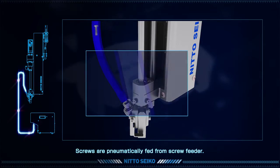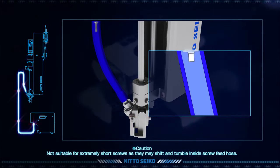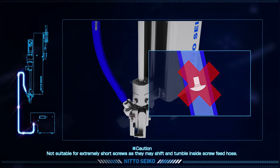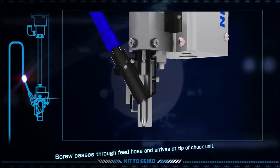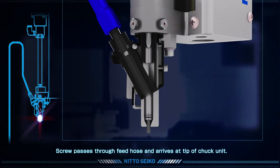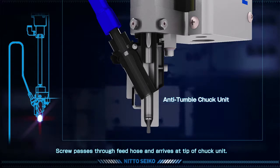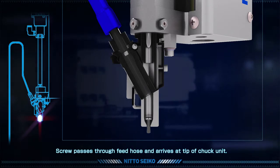During the system design phase, it's important to keep in mind the size of the screw that will be fed. This application may not be suitable for extremely small screws, as they tend to shift and tumble inside the screw feed hose. From the screw feeder, the screws pass through the feed hose and arrive at the tip of the chuck unit. With Nitto Seiko's proprietary anti-tumble chuck unit, there is no need to worry about inverted screws, as screws are delivered in the correct position every time.